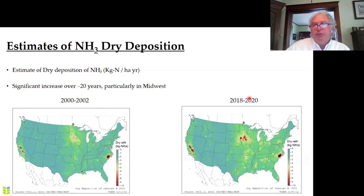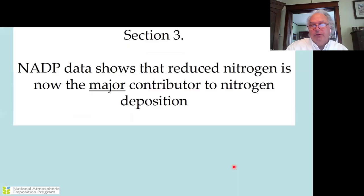But if you compare this map to this one, this is 2018 to 2020. You can see all those emissions or dry deposition estimates really have gotten darker, or higher, or larger in their amount. They've broadened out into other valleys, and particularly in the Midwest, a lot more areas are showing up with relatively high dry deposition of nitrogen. Again, exactly where you expect it, following where the agricultural activities are happening.